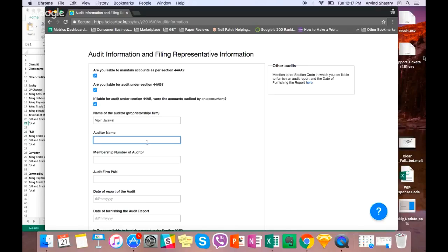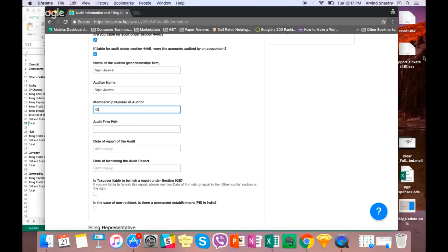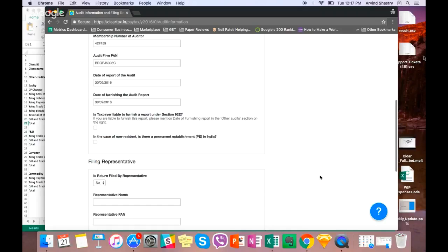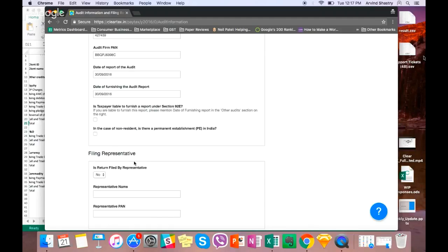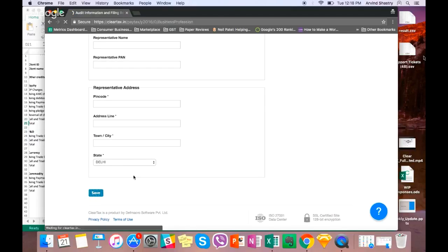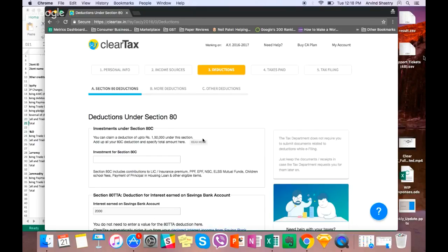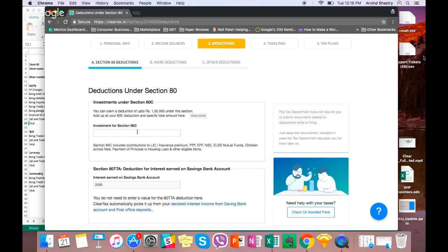So I will put the detail of audit information. As in most cases you will be auditing, you have to check all the figures, all the radio buttons. You have to put the name of the auditor. Right now I'm putting my information. Whatever date is mentioned in the audit report, you have to mention the date of the audit report over here. In most cases, these other sections would not be applicable to you, so you can skip this part and save it.